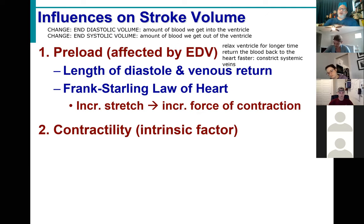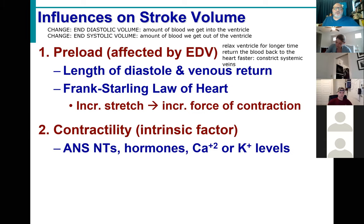But remember also we talked about how the sympathetic nervous system can increase the contraction of the heart, make the heart actually beat stronger. That has nothing to do with how big the ventricle has gotten. It's about the size of the stimulus. So whether it is an increase in sympathetic activity or some other type of chemical, hormone, or ion changes, these things can make the heart contract stronger.